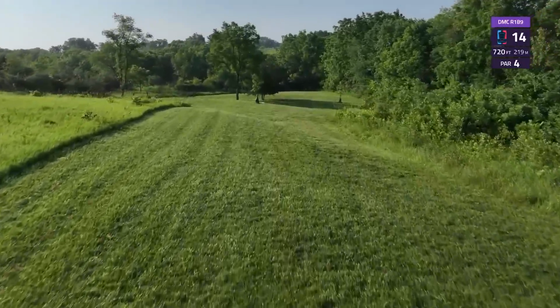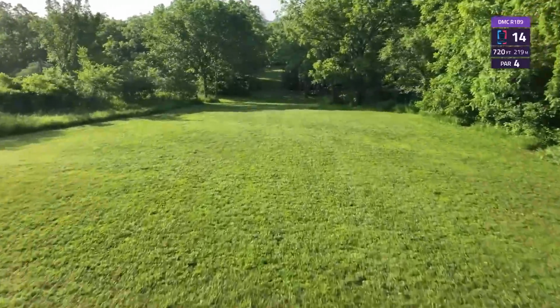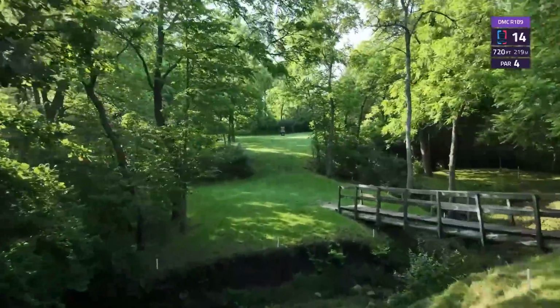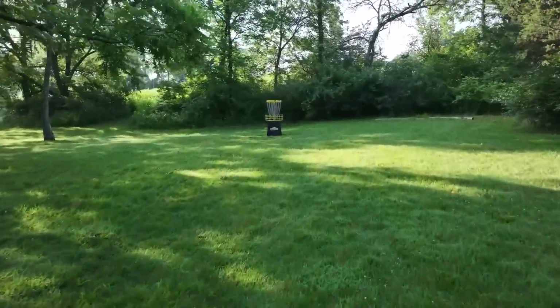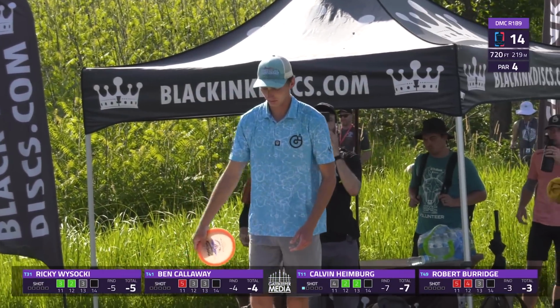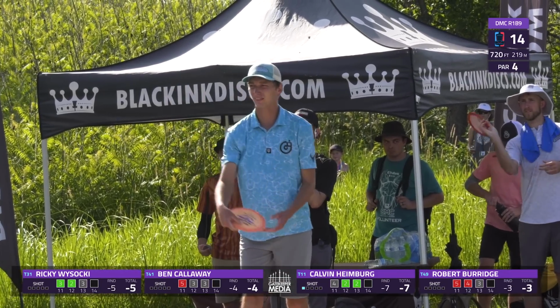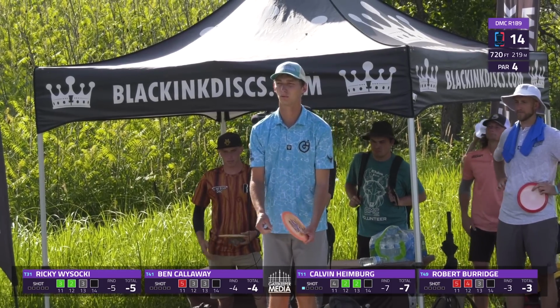Hole 14, 720 feet as a par 4. Your landing zone gets continuously more narrow as you throw down here. There is an out-of-bounds creek that kind of plays with the right side towards the green as well. Placement is very critical here in order to set up the shot through the funnel, although we may see players go over top if they're out of position. Likely fairway drivers, possibly mids off the tee.